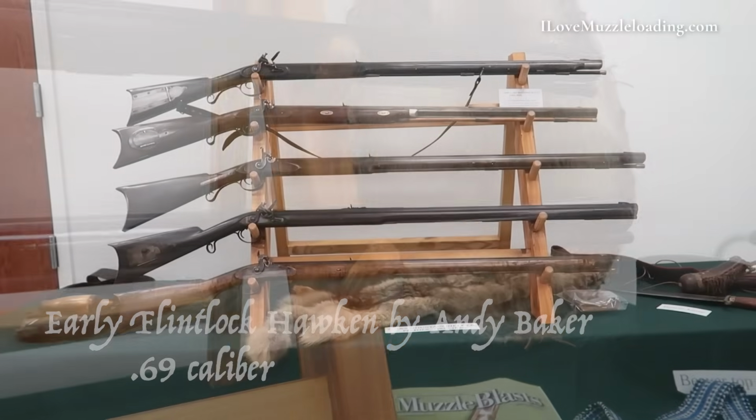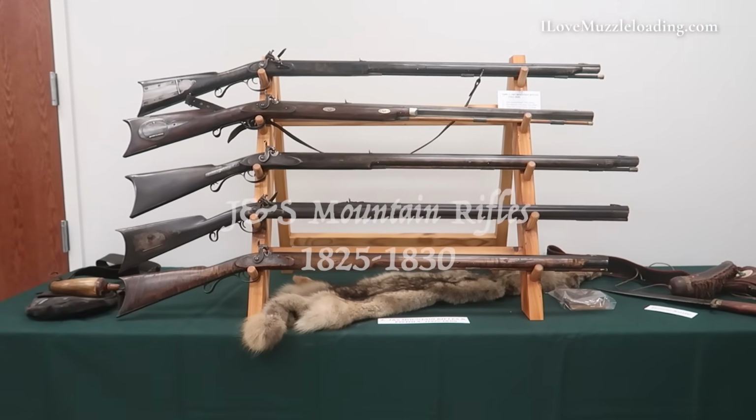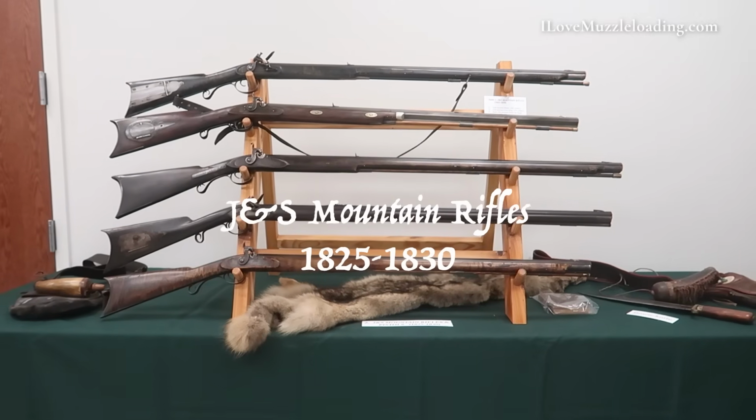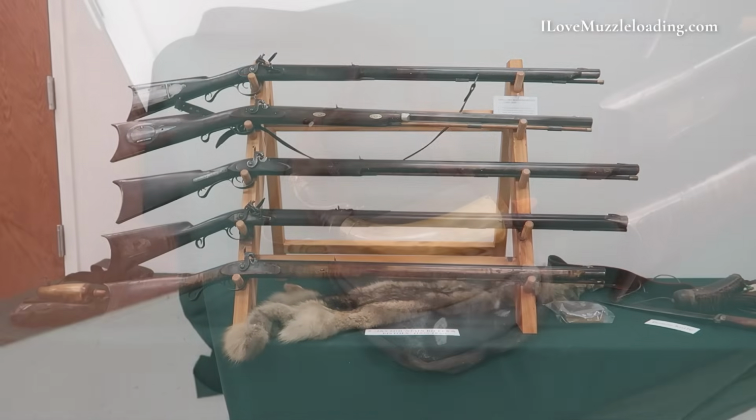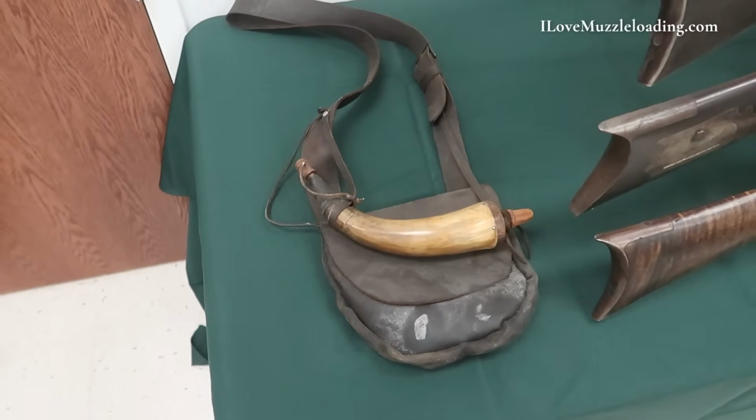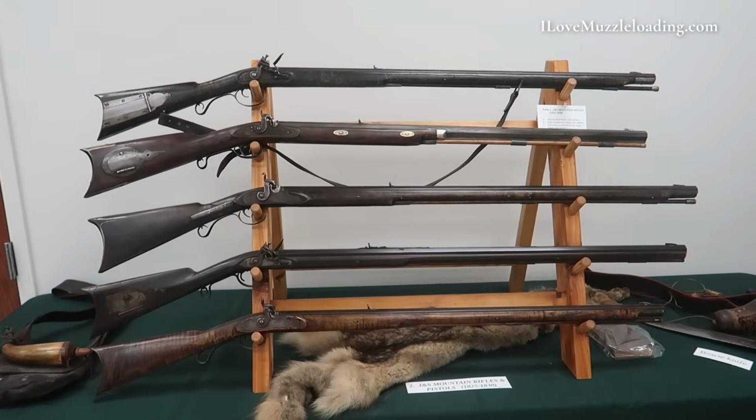This is table number 2. You can tell by the sign there. And this is J&S, Jake and Sam Mountain Rifles. And some of them were pre-1825 when they became a partnership.